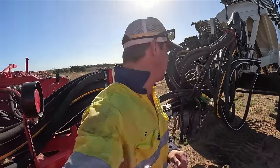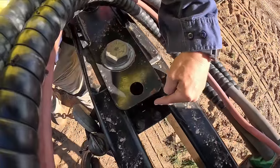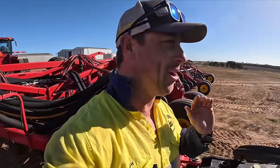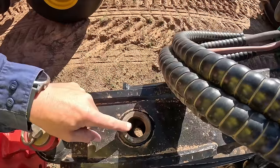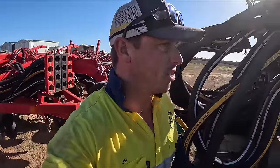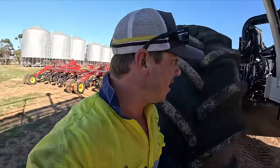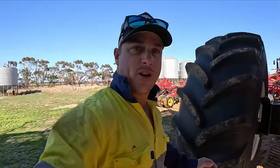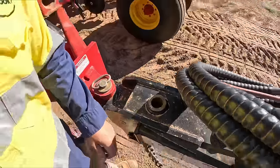Show you. So it's locked in. This pin here is locked into its keeper there, but I can't. As you saw, I did come back a bit violently, but that's not lined up. So now I do need to chock the wheels so I can make sure that pin lines up, and then we can hook everything up, and we can even do a test. Look at that, perfect.